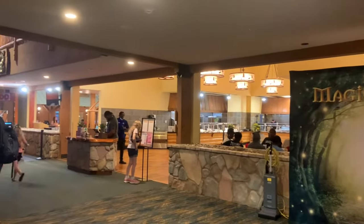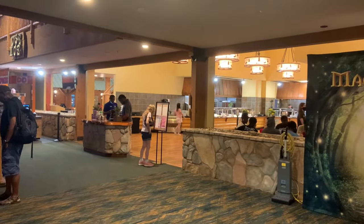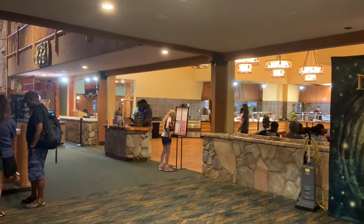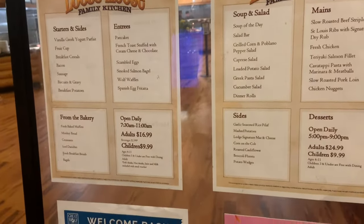Over here they have Loose Moose Lounge. It's a lounge, but then it also has a full-service buffet as well as table service options. So feel free to order items off of the menu or help yourself to the buffet. They offer breakfast, lunch, and dinner. That's what the drink is. Oh, the specialty drink? Yeah.